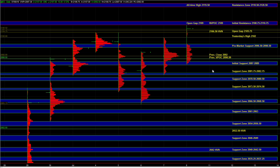Otherwise, initiating a long from an aggressive price like the 2108.75 to 2110.75 resistance can be quite risky short term because the market may balance here before making another directional move. So that's something we'll have to gauge in real time during the day.